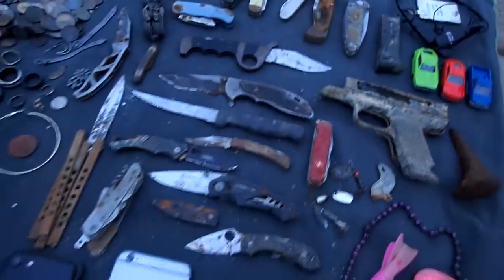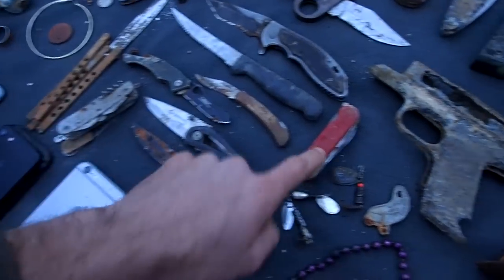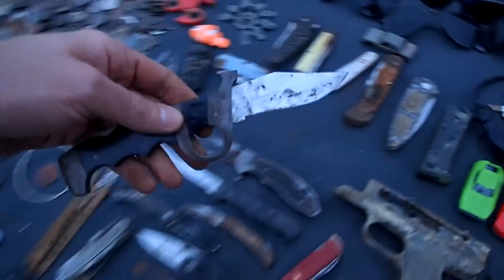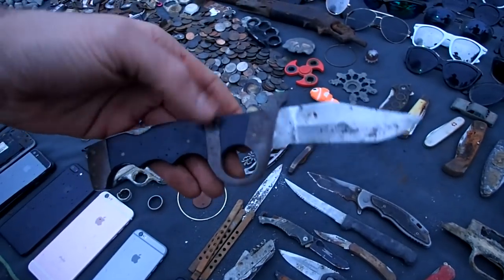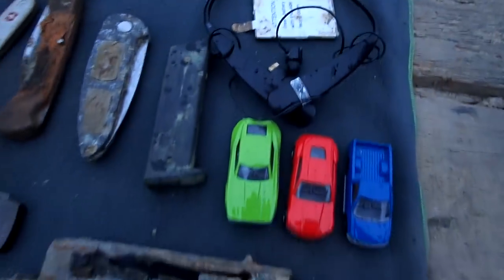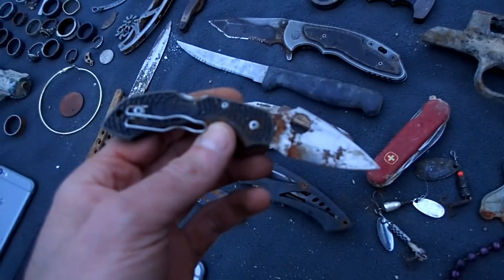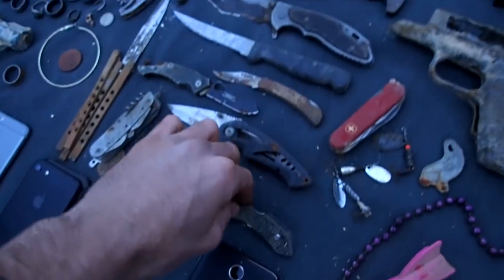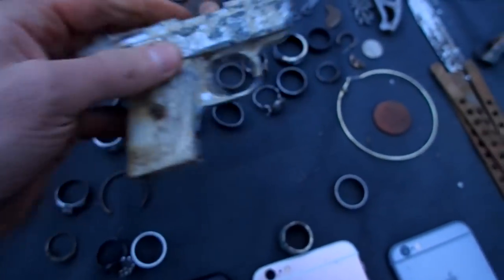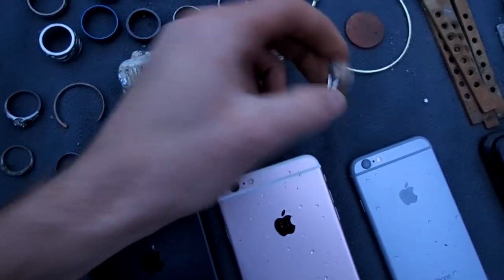See if we can go through the knives. All different types. There's a butterfly knife. Have a few multi-tools, Swiss Army knives. That's the coolest right there. It's all kinds of stuff. This is a Spyderco. Another pistol right here. It's a 25 caliber. Some more rings.